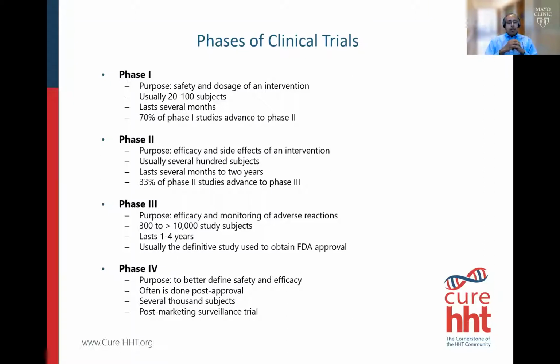Phase 2 tends to be another choke point where a lot of drugs get eliminated, either because they're not effective or they cause too many side effects, or maybe the dose where they're effective is just too toxic for patients to take. Any number of reasons. It causes liver toxicity or kidney toxicity or bone marrow toxicity. So phase 2 almost culls a lot of drugs out. About 1/3 of the phase 2 goes to phase 3. This is the phase which is often used by drug companies and device manufacturers, et cetera, to ask the FDA for approval.